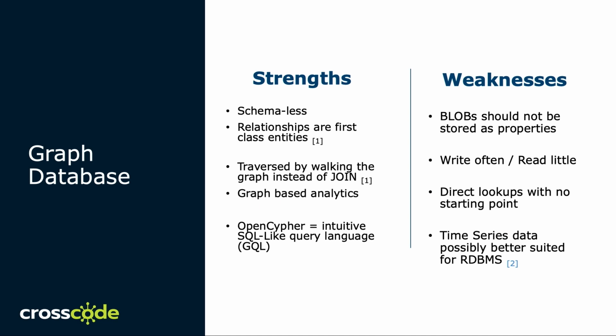Another strength is that these relationships, instead of being joins, are first-class entities themselves. And this means that the graph is traversed by walking these relationships instead of by joining. This gives us two positives, one of which is the relationships themselves can have additional metadata associated with them. For example, in CrossCode software, we add an additional property called confidence level. Basically, if our software is able to decompose that a certain jar contains a given class file, we are 100% certain that the jar contains a class file.